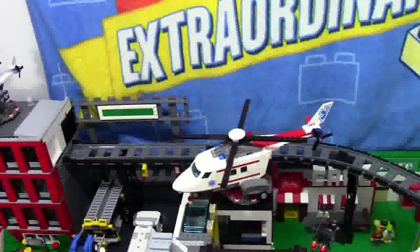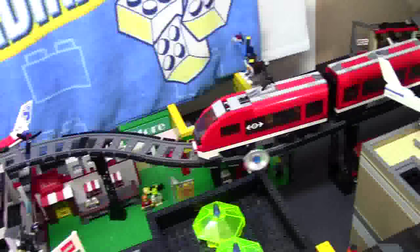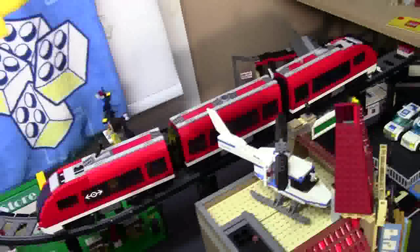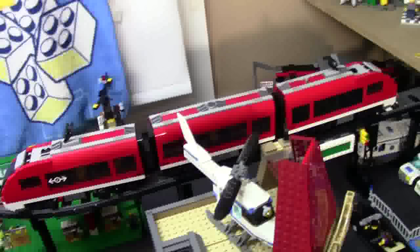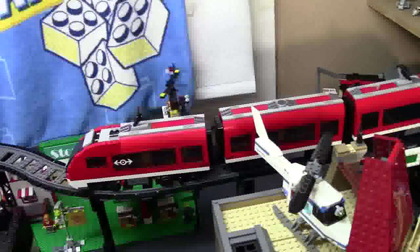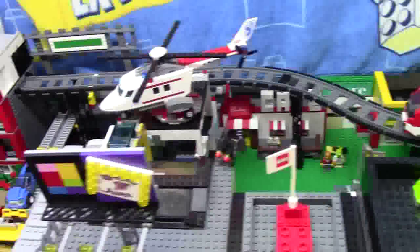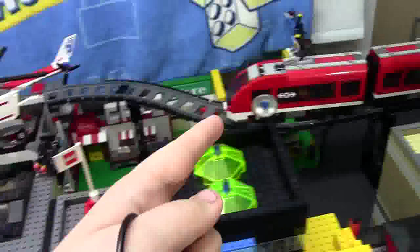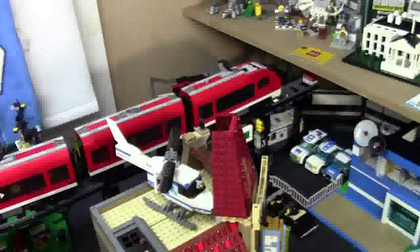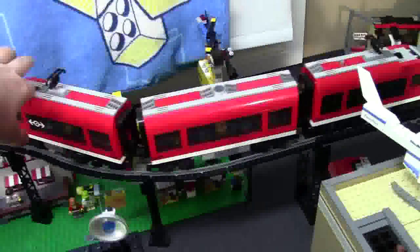The elevated rail was a new addition to the LEGO City this month. I just felt that the city was looking too buildingy and needed something to make it not look so flat, I guess. So I decided to add the elevated rail. It starts here at the building there and goes all the way down here. It doesn't go very far. It's just enough for the train to be on it and to be able to move.